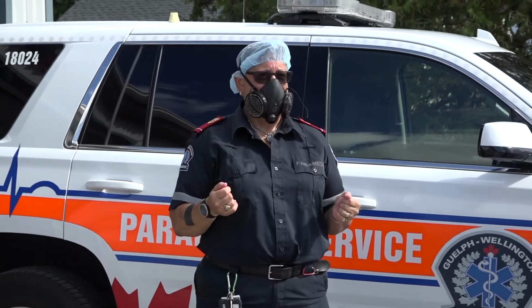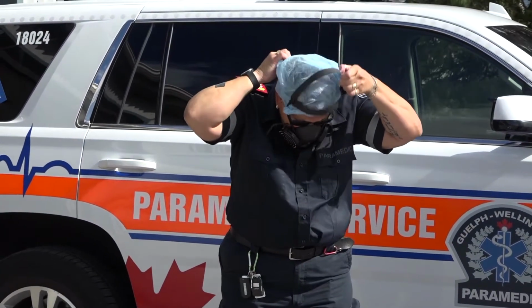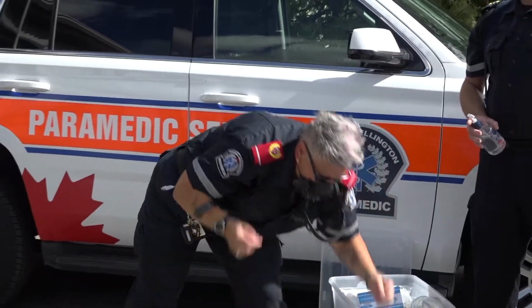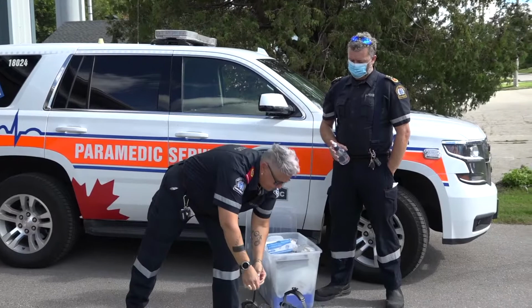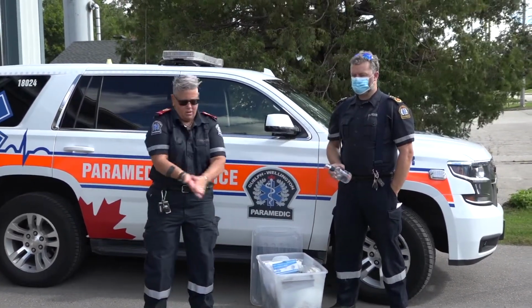And finally, she will remove her mask by grasping at the top of her head and pulling the mask forward, allowing it to fall forward, and undoing the strap at the neck, making sure not to touch the contaminated surfaces. And then she will use hand hygiene again.